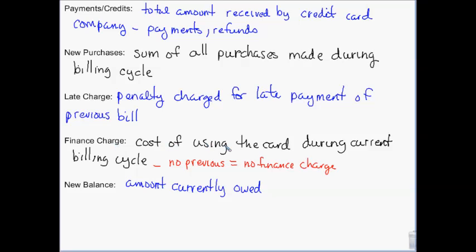Finance charge is the cost of using the card during the billing cycle. This is your interest. And if there's no previous balance, there's no finance charge. And finally, your new balance is the amount currently owed.